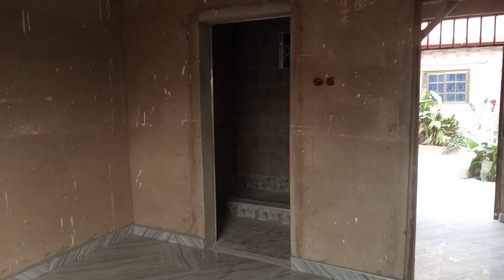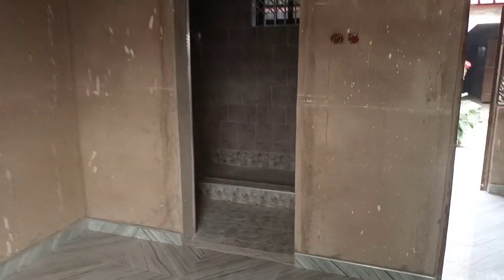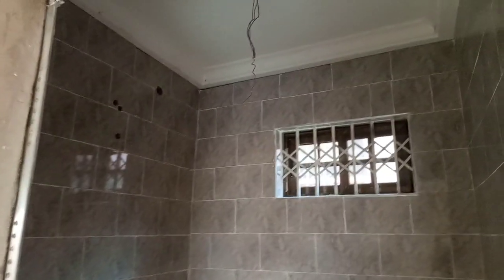So you see how simple I've designed it. Very, very simple and very, very nice. So as you can see, this is exactly what is happening here. So this is a very big washroom. Yeah, that's a very big washroom. It's big.